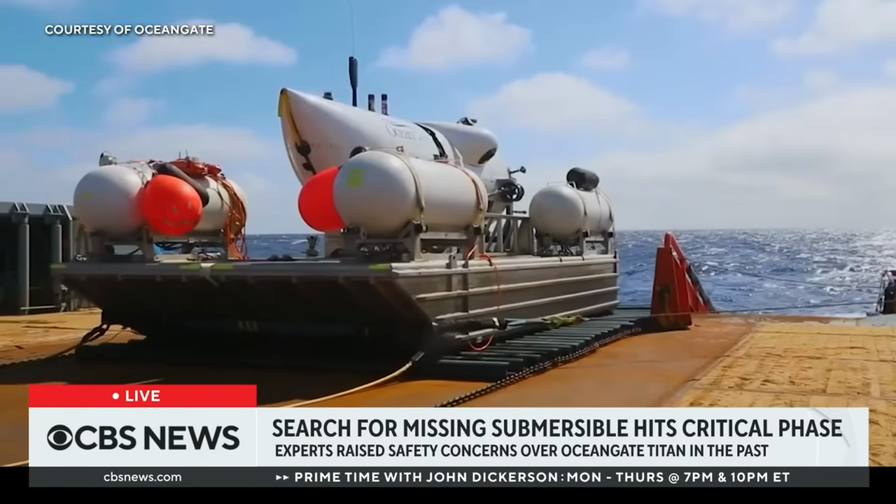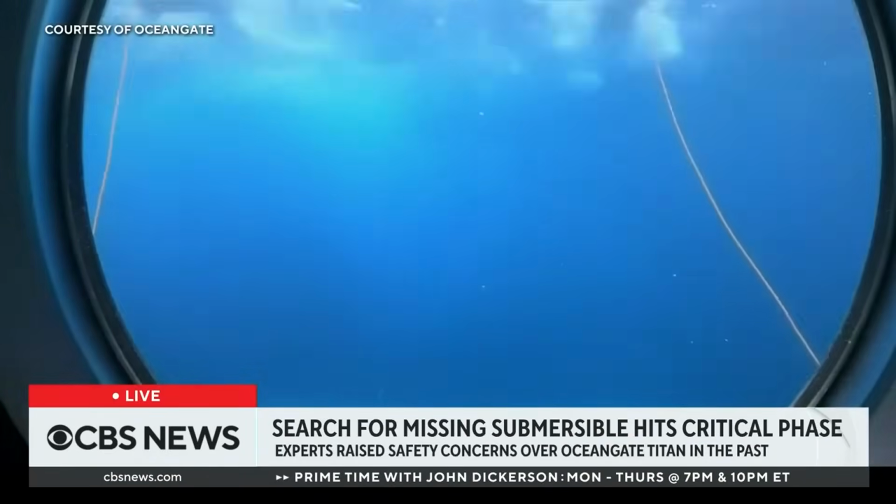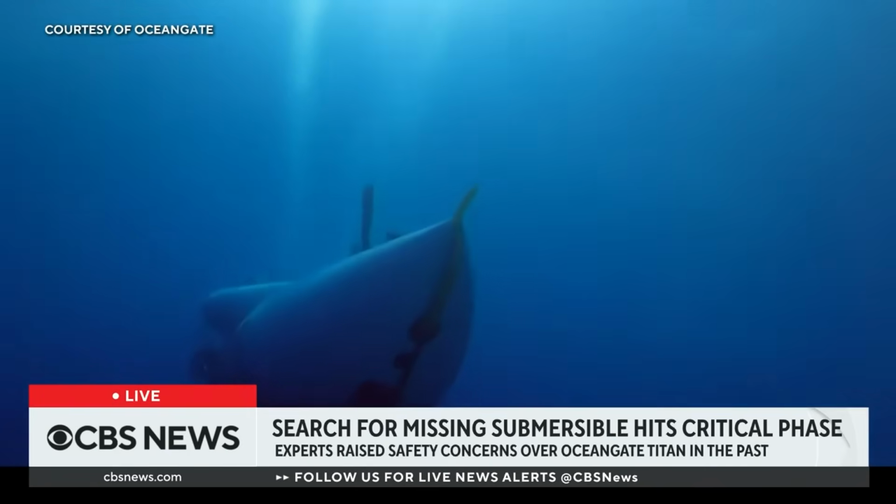And I think what we're seeing is this full and complex and really unprecedented search effort, and it's amazing to see how many assets have been drawn in here so rapidly, and to see now that they have the remotely operated vehicles, the underwater robots. Right. Those are really the ones coming to the rescue. Right, because they have the ability to get down that deep into the ocean.